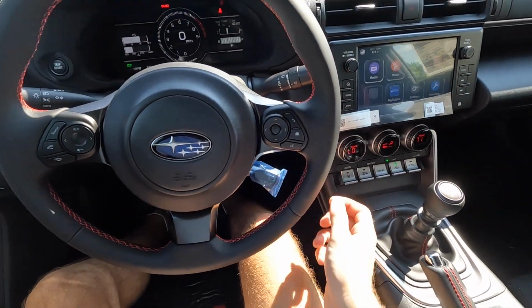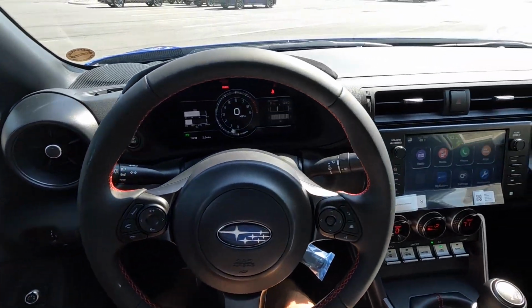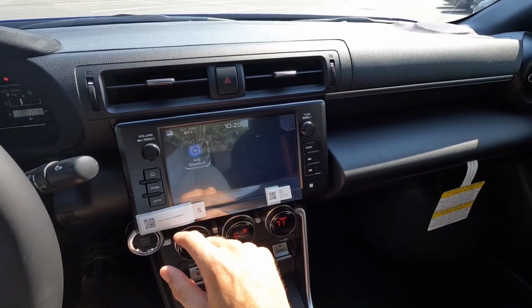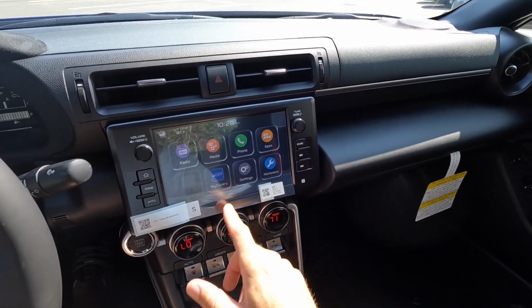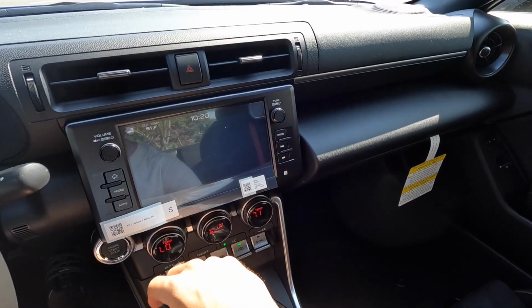Cruise control is also on the stalk down below there, and then you have a trunk release, a dimmer switch, one air vent, two air vents in the middle, and then the infotainment system has a good bit of information with all these icons you can go through. There are some physical buttons here that you can use, so it gives you everything that you need.